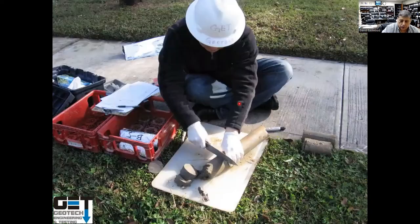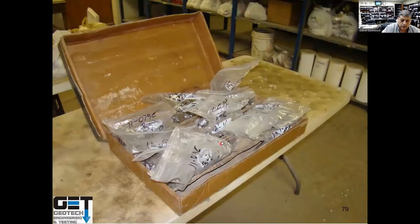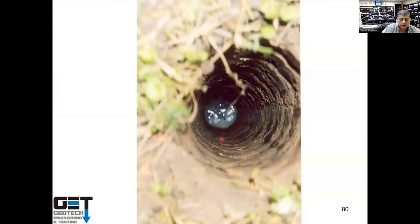Soil logging: we take a soil sample, we log it, we cut the sample at the end, wrap it in foil or put it in a plastic tube, give it a job number, and put it in a wax box so that we don't lose the moisture. Get the samples to the lab as soon as you can so that you can test it. We measure the water level.